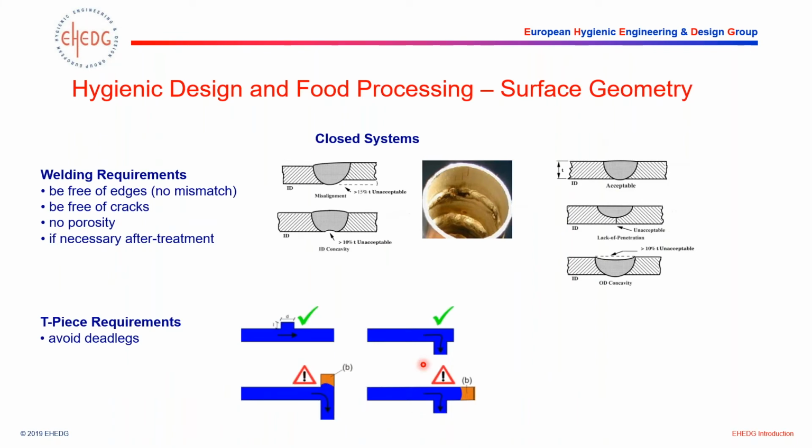When you talk about closed systems, the welding requirements, we were talking about welding earlier in open processes. This is, for example, typical closed processes where you have piping. There are two guidelines. One is specifically about the requirements of good welding of stainless steel, and then there's also a validation section as well. So, welding requirements: obviously it needs to be free of edges. You obviously don't want misalignment, as that will cause areas where you can have problems, whether at the bottom or even at the top if you don't have the correct flow. And then this is concavity. Again, there need to be certain limits. Greater than 10% is unacceptable.